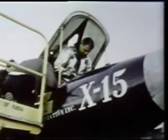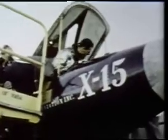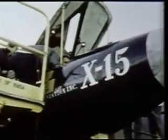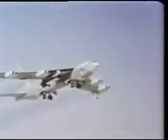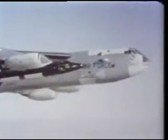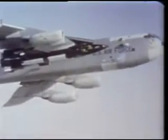The airplane was made out of Inconel X steel. The skin was Inconel steel, which was a material that would resist heat up to about 1,200 degrees. That, incidentally, was the temperature that the airplane had to accept at Mach 6. The aerodynamic heating at 4,000 miles an hour got up to 1,200 degrees. Aluminum is not able to withstand those temperatures and retain any kind of strength. So the skin of the airplane had to be steel instead of aluminum.